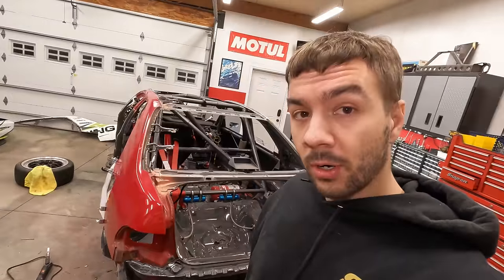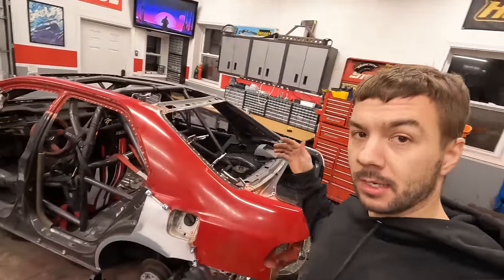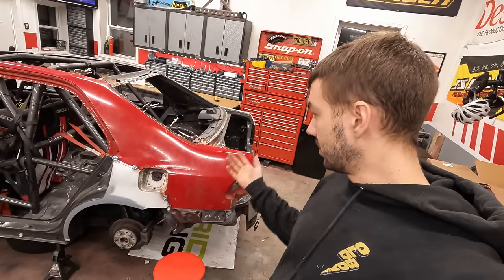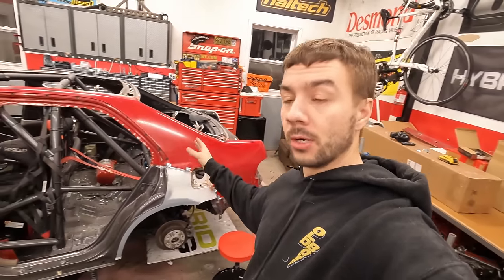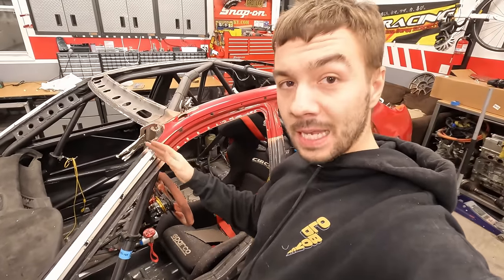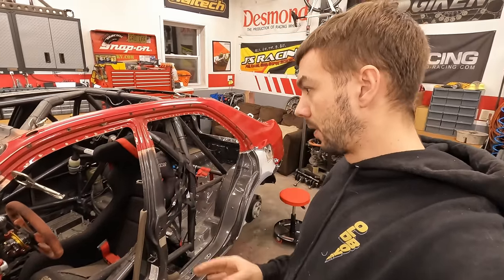Did Orange Theory this morning, played hockey in the afternoon, and dealt with this pretty much ever since 1 p.m. It's now almost 8. A lot of work, but it's pretty much ready to weld. Getting these edges to line up perfectly and shaving down enough to make sure everything lines up was probably the longest process of all of this.